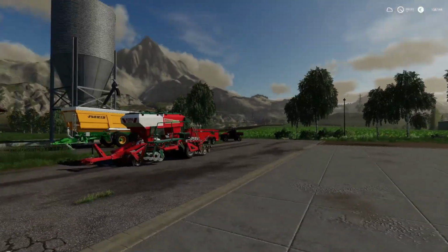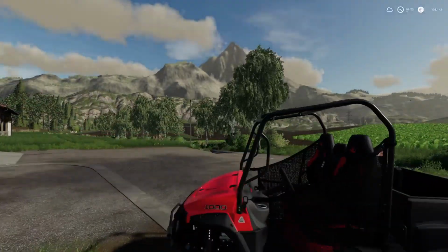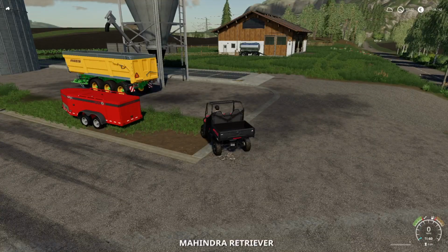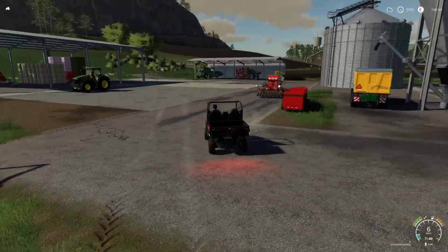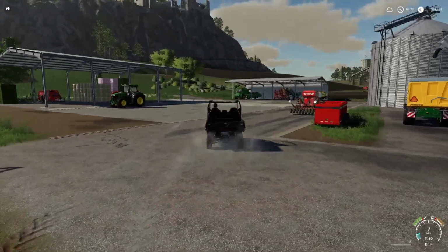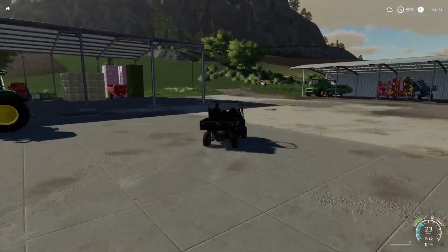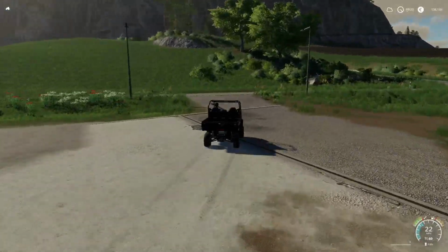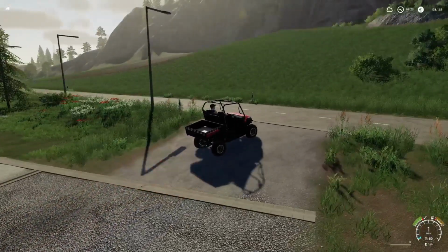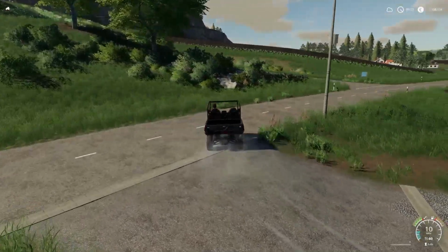cows. How can we forget about cows? We are ready for some cows. Let's jump into the Mahindra. Let's head down to the animal dealership and see what they got. Like I said, they have a transport container ready for us, so we can borrow that. Nice deal they have that you can use their transport when you buy animals. That's absolutely outstanding. I like that idea.